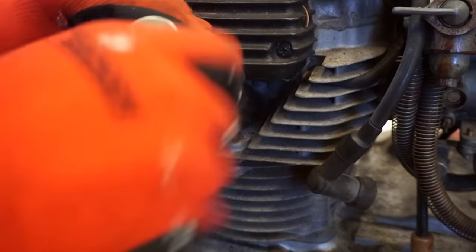Let's go over to the left. Ooh, the headlight's working too. Now we've got a working headlight as well. Sweet. All right, let's see what happens when we kick it over here. Can't see anything. Oh yeah. Good spark. That is awesome.